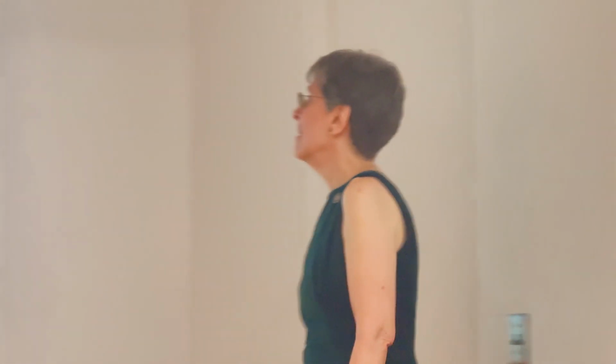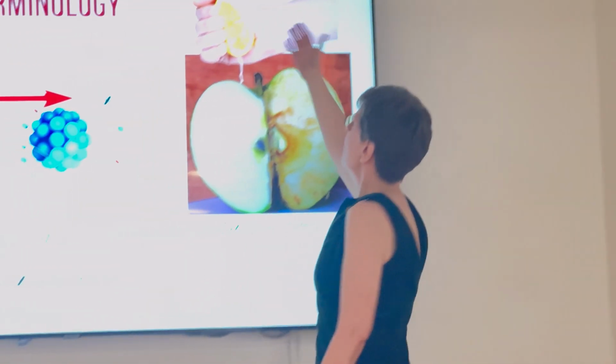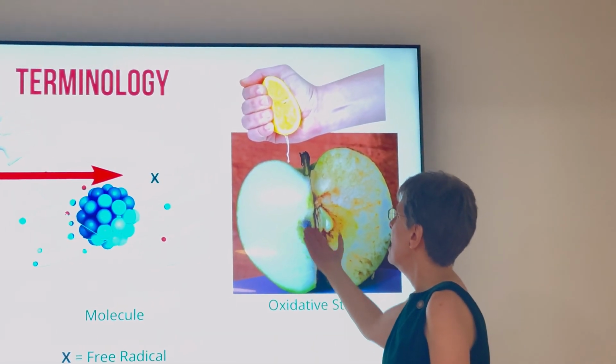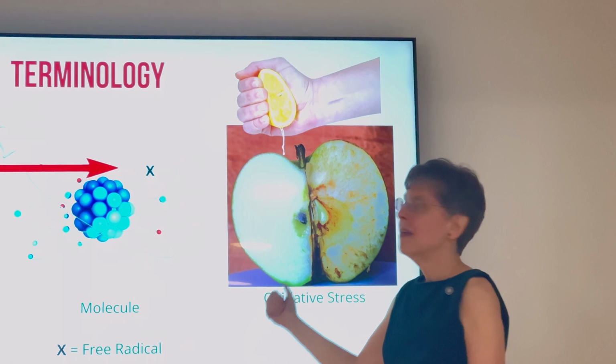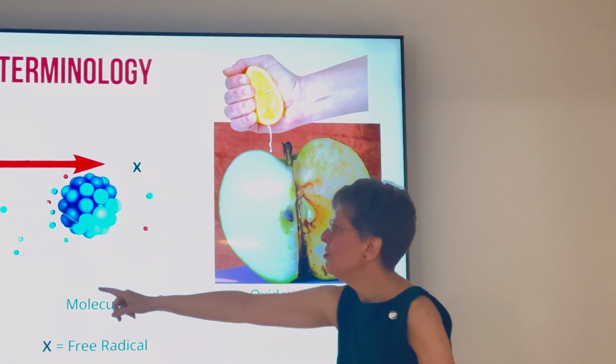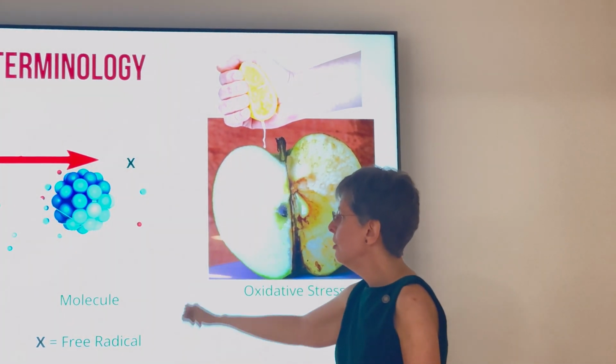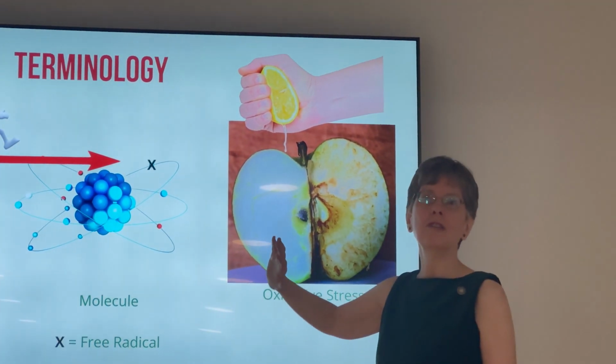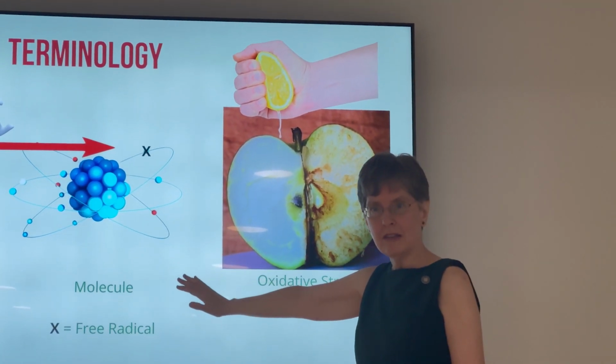Okay. So let's say orange. This is a lemon. You squeeze a lemon, the lemon goes onto this apple and it preserves it. That lemon is donating an electron so that that molecule with the free radical is no longer a free radical.